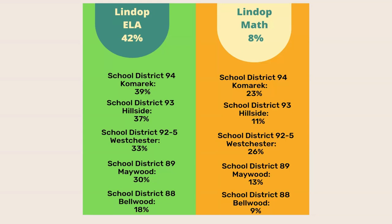That's correct, but that doesn't change the fact that we've continued to use it and it has been successful for us. But what we see here is that these scores are historically low for Lindop. They are historically low. The chaos of this moment has generated these low scores. It is devastating, the effect that it will have on our children.